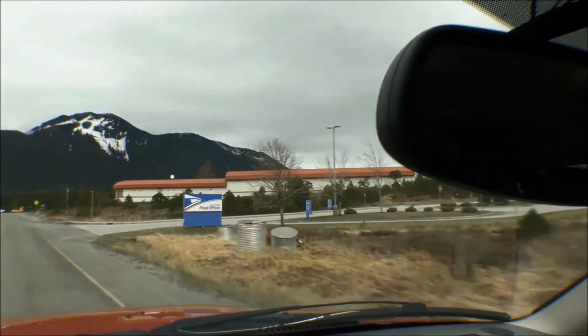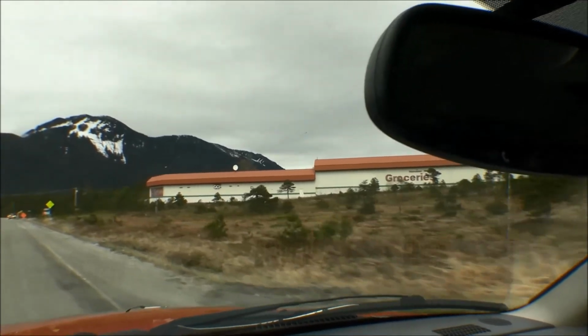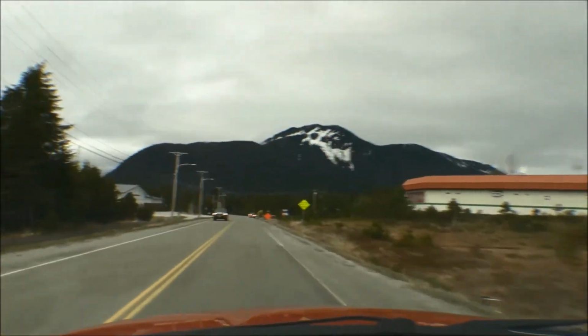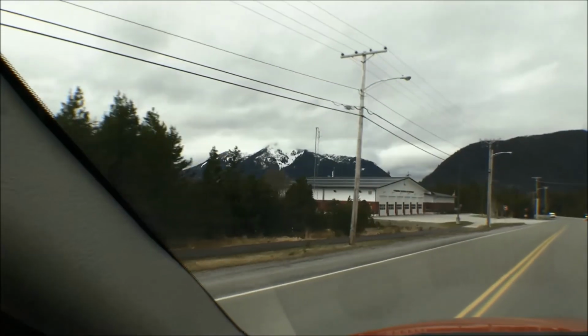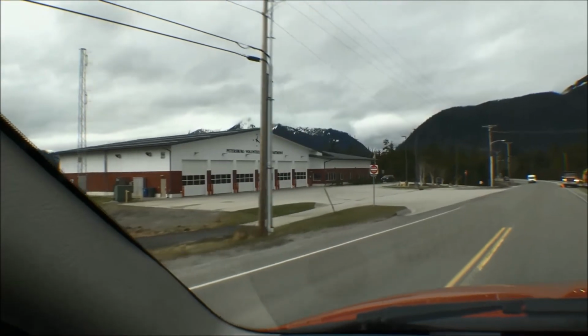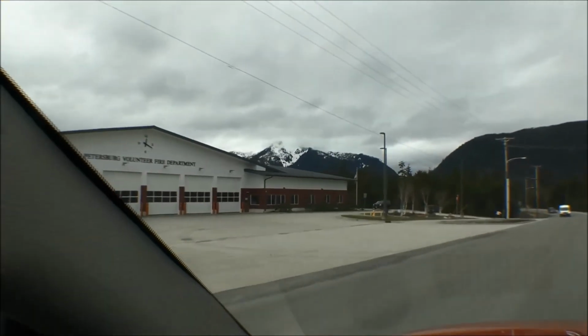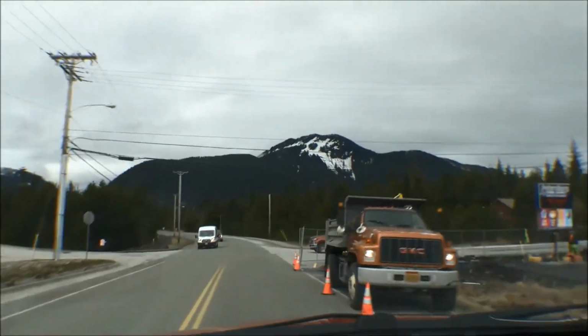And then the red roof building there, that's the Hammer and Wecon grocery store complex. They built that up here a few years ago and kind of got a little mini mall there. But they got a nice big grocery store. It really improved things. That's our new multi-million dollar volunteer fire department building there. They're not afraid to spend money on stuff here.